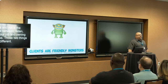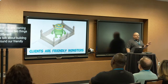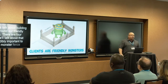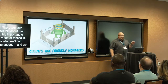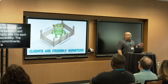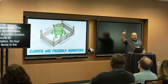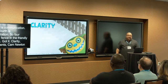So let's talk about building fences around our friendly monster. There are four fences that we're going to talk about that are incredibly important to keep this monster fenced in. The first is what we'll call clarity. The second, and we're going to dive into each of these separately, is commitments. The third is communication. And the fourth is documentation. So four fences to fence in the friendly monsters. Got it? Clarity, commitments, communication, documentation. Let's dive in and start with clarity.